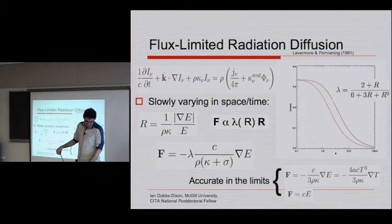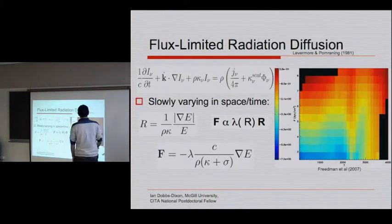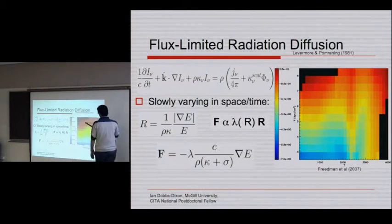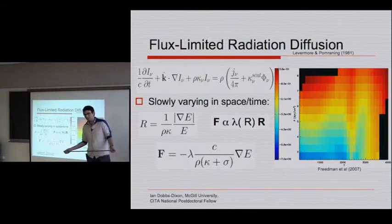So for this, I need opacities, of course. Recently I've incorporated opacities of Freedman et al. This is the opacity table that I use. This is log of opacity as a function of pressure and temperature. It has some very interesting features. This particular opacity has titanium vanadium oxide, which will become important later on.